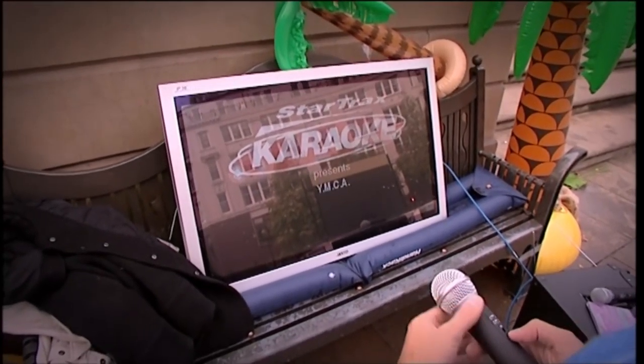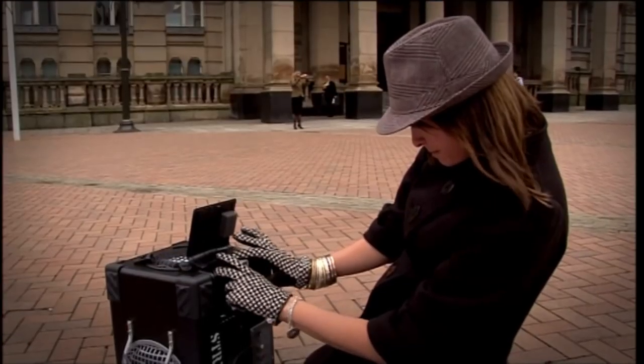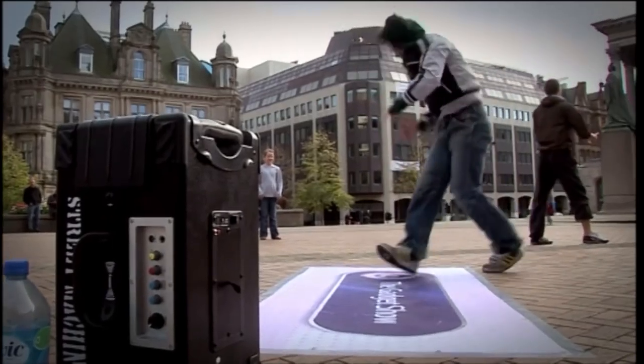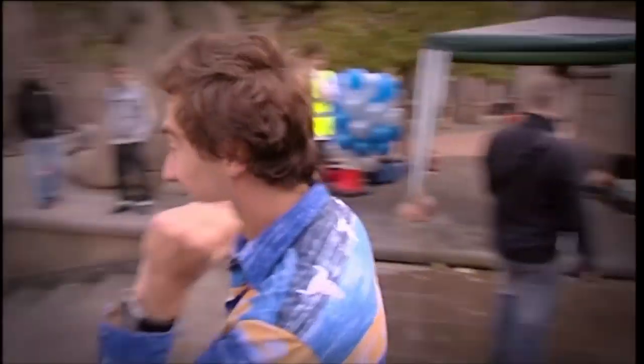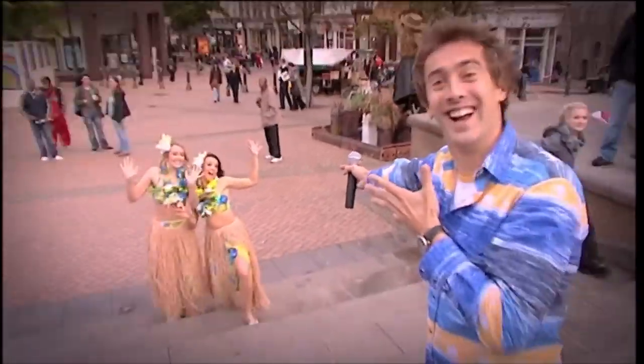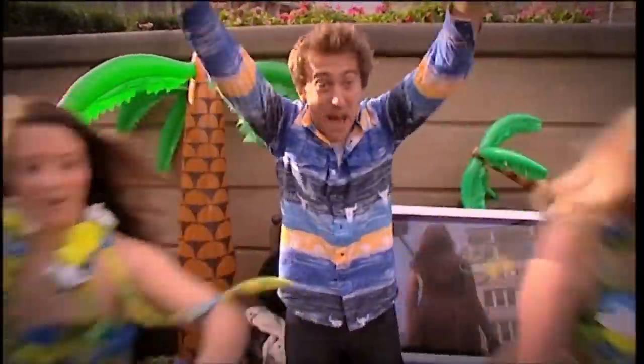Hooray! To make our parties go with a swing, we had both been allowed to recruit the help of some dance-based entertainers. I'd gone for a crew of breakdancers. Oh, yeah! And I'd got, ta-da! A pair of sexy hula girls. I need you guys to hula like you've never hula'd before. Right. Okay? Go and get some people!